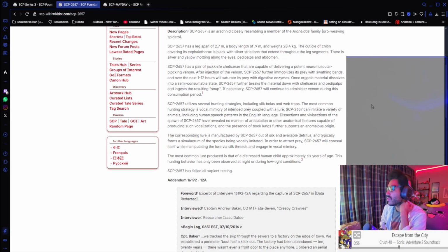The most common lure produced is that of a distressed human child approximately 6 years of age. Of course it is. Of course it is. Nobody's gonna think a 6-year-old child is dangerous. In the world of SCP though, you gotta be cautious. This hunting behavior has only been observed at night or during low light conditions. Approximately FTCD 0.1.